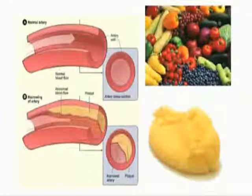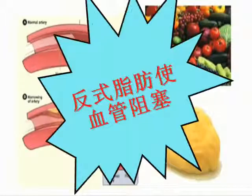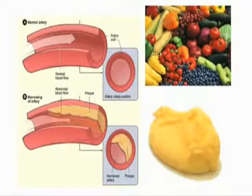This next slide on the left shows a normal artery on the top and atherosclerotic plaque on the bottom portion. Top right, good healthy fruits and vegetables. Bottom right, it's partially hydrogenated vegetable oil. It's a glop of margarine. Interesting how much that glop of margarine resembles the glop of plaque that narrows our arteries.